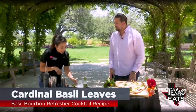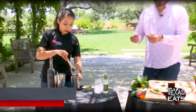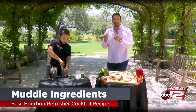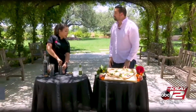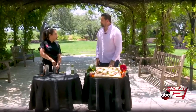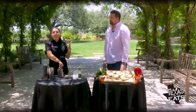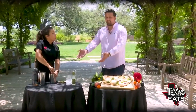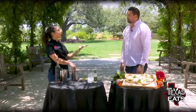And then next I'm gonna add in some cardinal basil and then give this a quick muddle. Once you started ripping it apart, it's like aromatic. It just hits the air. So the cardinal basil, we grow it in our culinary garden here. It's a little bit different than other basils. It has an anise licorice flavor, which pairs really nicely again with the bourbon inside of our drink. And you can't really find this type of basil in the grocery store, but it's really easy to grow. You don't need a plant, grow it from seed.